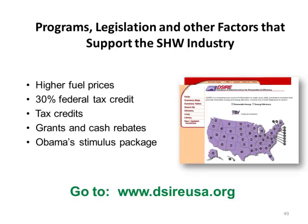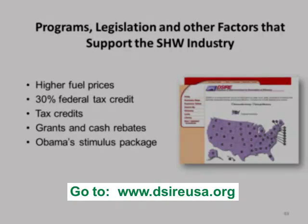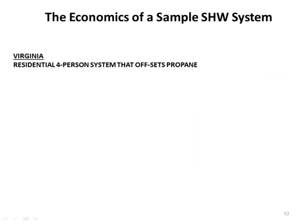The incentives for solar water heating systems. If you go to www.dsireusa.org, you'll come to a database that shows all the incentives nationwide, statewide, even countywide, including tax credits, rebates, grants, low-interest loans, anything that would be an incentive for solar and other energy efficiency technologies is summed up on this website. It's a wonderful website.